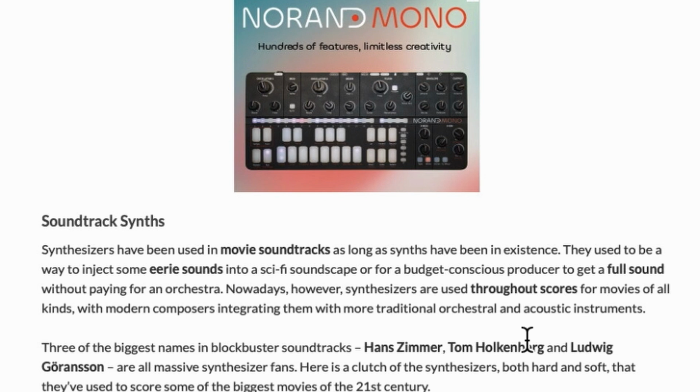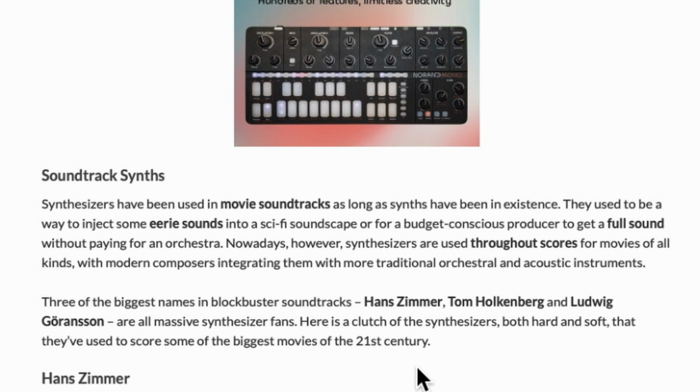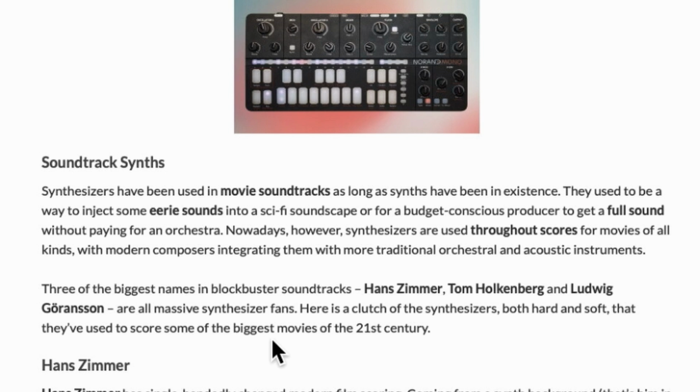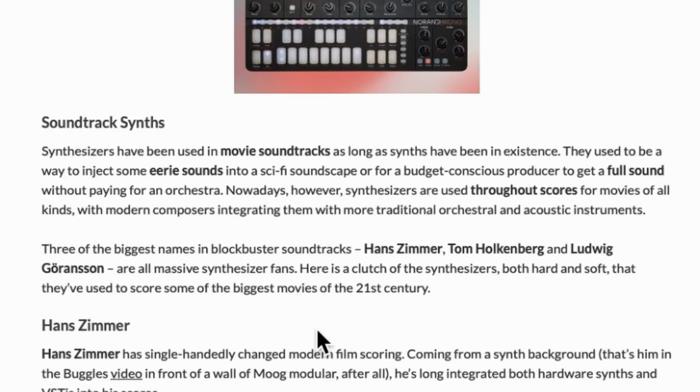Nowadays, however, synthesizers are used throughout scores for movies of all kinds, modern composers integrating them with far more traditional orchestra and acoustic instruments. Three of the biggest names in blockbuster soundtracks are Hans Zimmer, Tom Holkenborg and Ludwig Göransson. Well, hang on a minute, what about John Williams? Obviously everyone's heard of Hans Zimmer, and Tom Holkenborg is actually Junkie XL's real name. So all these names are massive synthesizer fans, and here is a clutch of the synths, both hard and soft, that they have used to score some of the biggest movies of the 21st century.